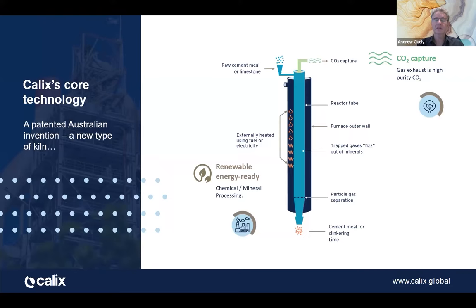As the minerals calcine, the CO2 portion is released as a high purity gas stream, which discharges from the top of the reactor. There's nothing other than the cement meal or limestone in the reactor. So that means we produce a high purity CO2 stream, greater than 95% in the case of cement meal. Why is it not 100%? Because there are other volatiles in there and you get some CO and these things. But essentially it's whatever's in the mineral that goes into that reactor.